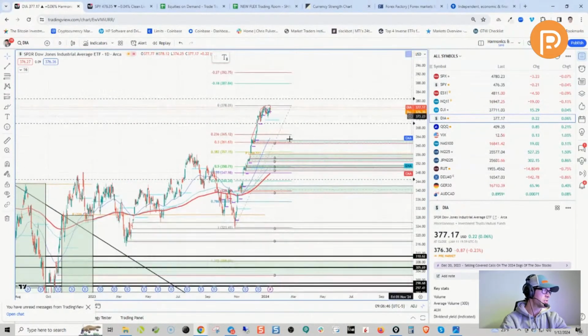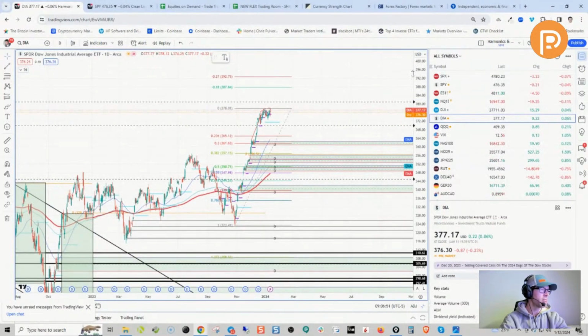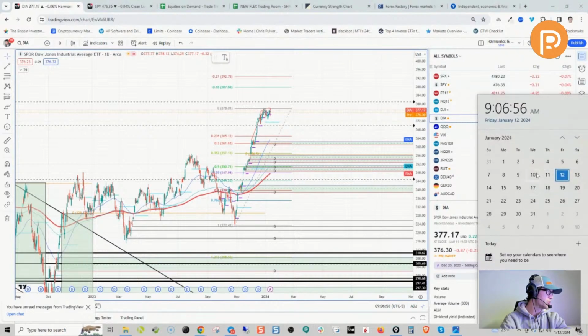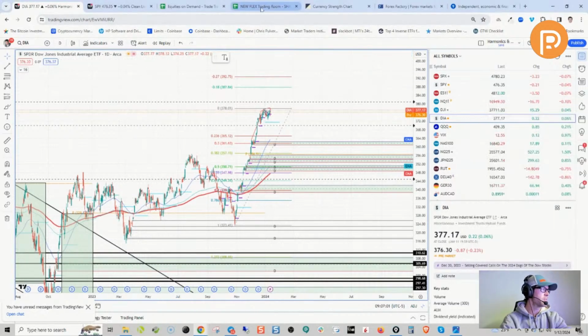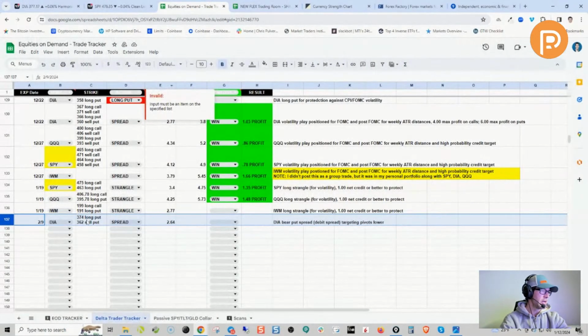I'm actually pretty interested in still looking to buy dips on that to see if we get the runway. But again, press conference coming on the 31st, which is 2 weeks out. So we have 3 weeks out actually, 17th, 24th, and 31st. So the trade that I have running is, let's go back to equities on demand. I bought the 374 long put and I sold a 362 to reduce the cost.